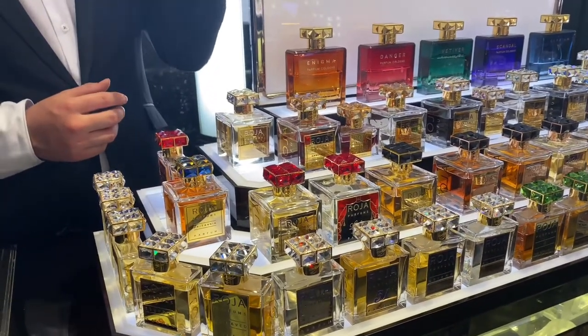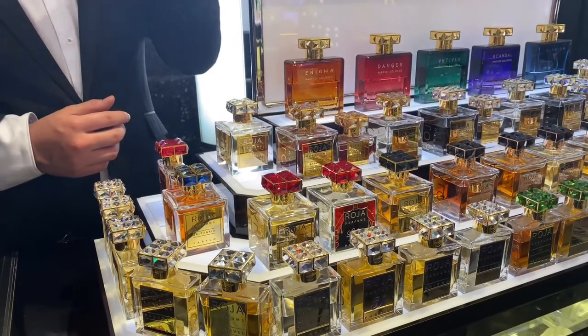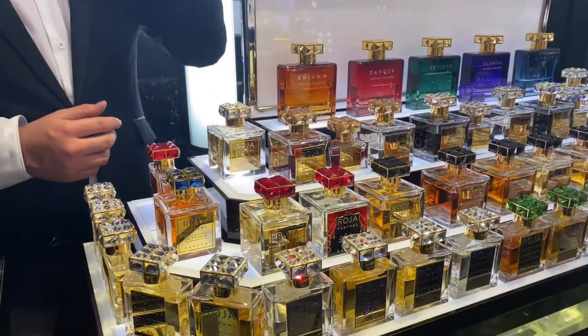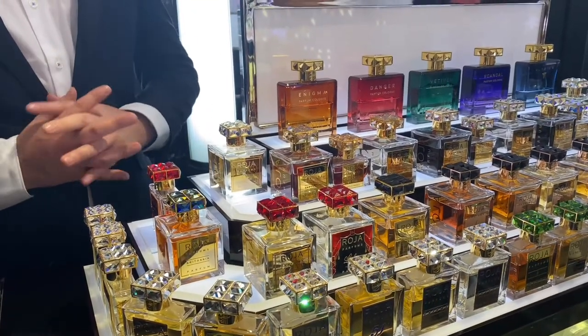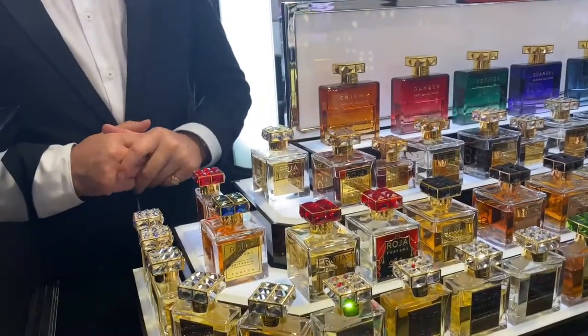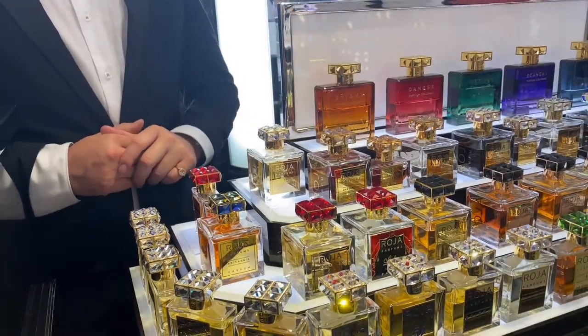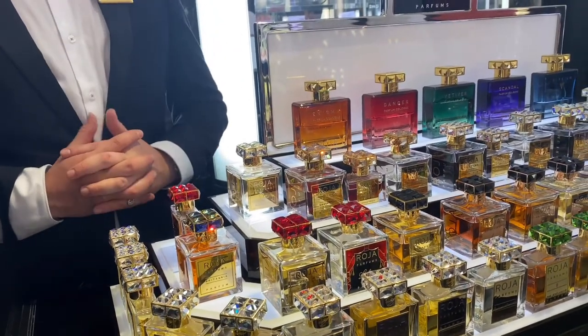Yeah, having a cacao note in here with a slight cognac note as well. Oh, so it's the softness and you have that sweetness. You can smell the cognac. Yeah, it's lovely, Britannia. One of Roger's Imperial collection. Yeah. How much is that bottle? So £795 for a 100ml pure parfum. Oh, can I smell it?